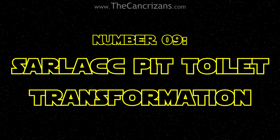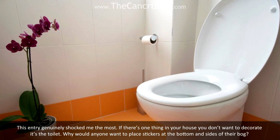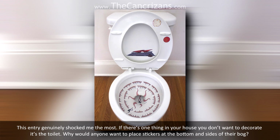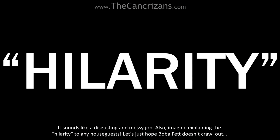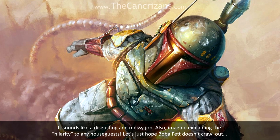Number 9. SARLACC Pit Toilet Transformation. This entry genuinely shocked me the most. If there's one thing in your house you don't want to decorate, it's the toilet. Why would anyone want to place stickers at the bottom and sides of their bog? It sounds like a disgusting and messy job. Also, imagine explaining the hilarity to any house guests. Let's just hope Boba Fett doesn't crawl out.